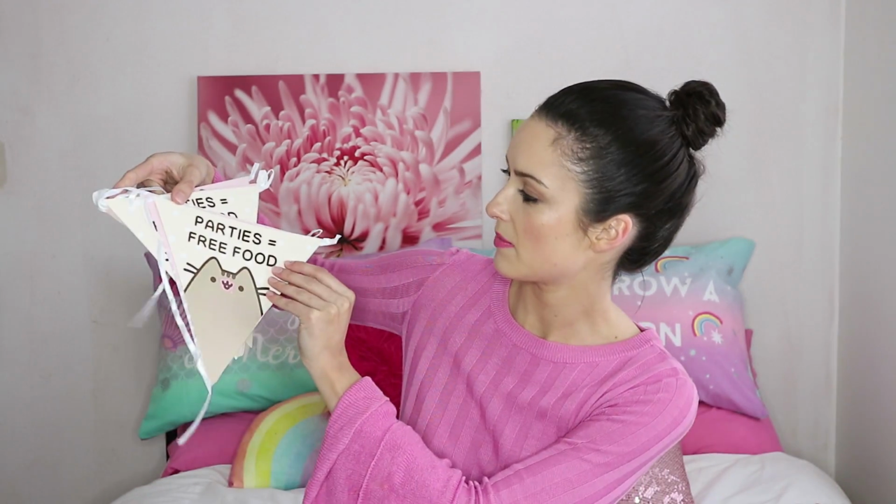You actually can't see what's on the back. Normally with bunting I might show you the variations of the bunting and what's in it, so let's open it up and actually see what's inside. I was really excited when I was in the store. I was like, oh my god, what else could be on these? So you've got one there, it says parties equals free food. I love that actually, because the best part of parties, obviously if it's your birthday and you get presents, that's fantastic, but the best part of parties is definitely the free food.